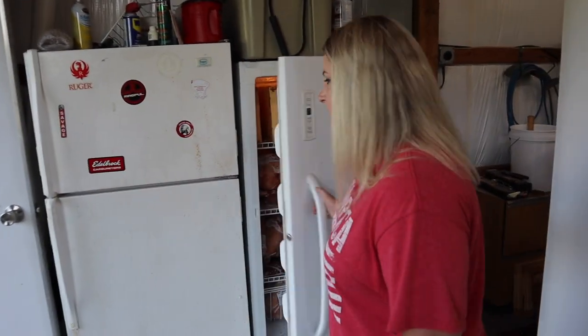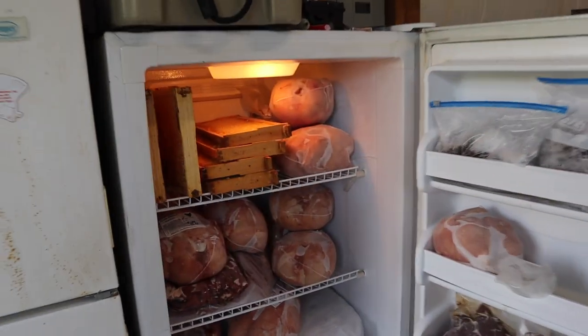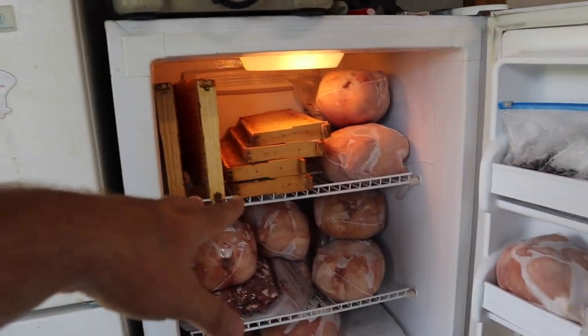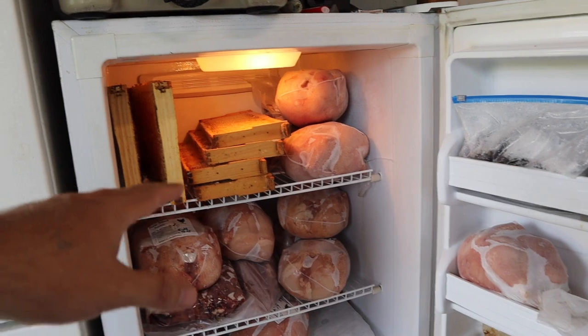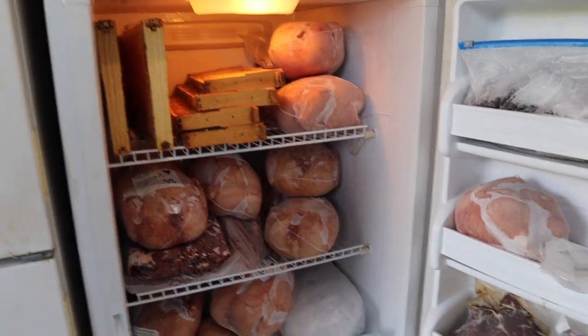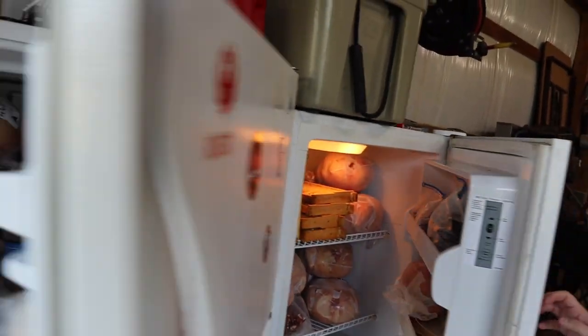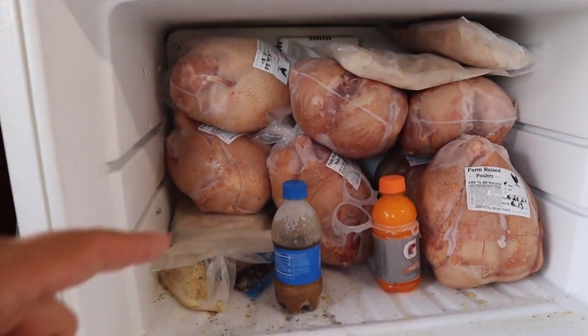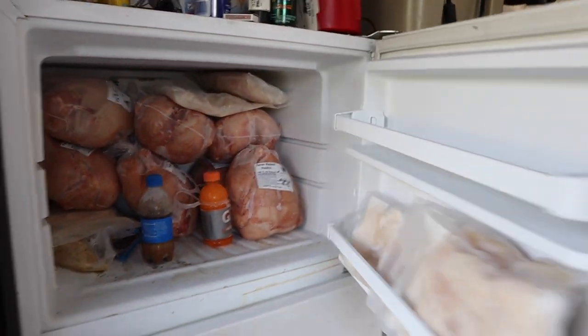These things are full. This is just a stand-up freezer. You can see it's pretty full. We got a lot of deer meat in there. We got some fish. We keep a few honey frames in there, stuff for the bees. And then, of course, all of the chicken take up a lot of room. So we don't have a lot of room in there. And then in here, got some fish and a bunch of those chickens. Excuse the mess.